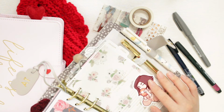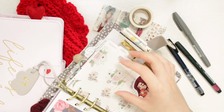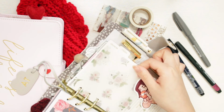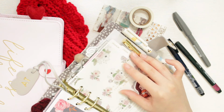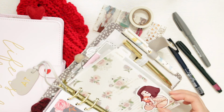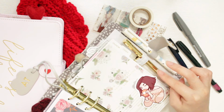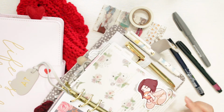Lately, I've also been trying to use a lot more of my vellum and my die cuts and my printables. This vellum is from my own shop. It is a printable vellum and I seriously love it. I've been trying to use up all of my vellum recently. I have some die cuts that I purchased from other shops. This one is from HelloPaperCat, which is so gorgeous and beautiful.